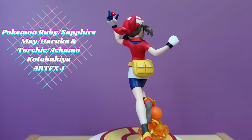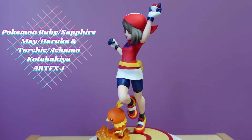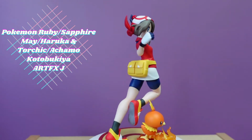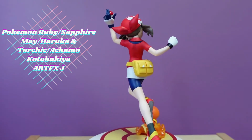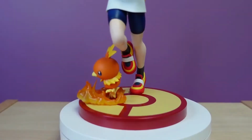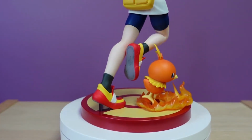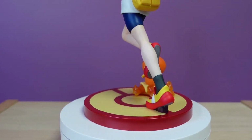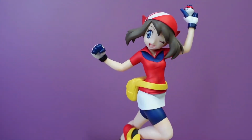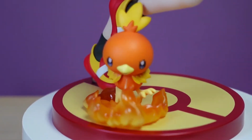I'm so happy to have her. I was so excited, and it's beautiful that May Day came out in the month of May. It all worked. I'm just super, super, super happy to have her and add to my collection. I adore this series. I love Pokemon so much. I grew up with it, and I will continue to collect it. Pokemon has a hold on my soul, and I'm not willing to fight them on it. They can have it. Thank you, Kotobukiya and Pokemon, for bringing this to life.